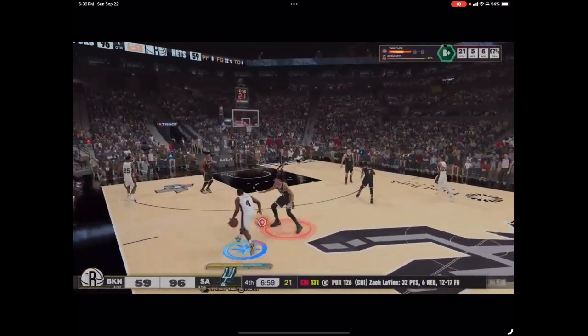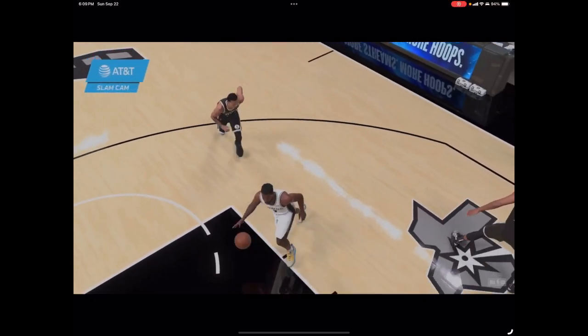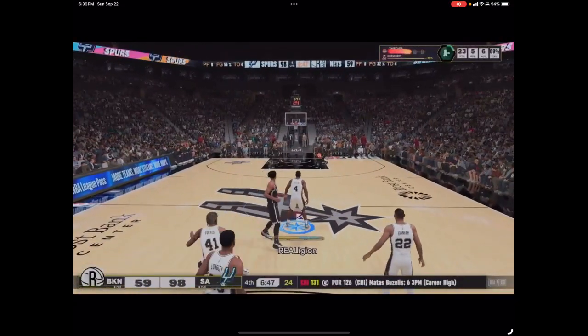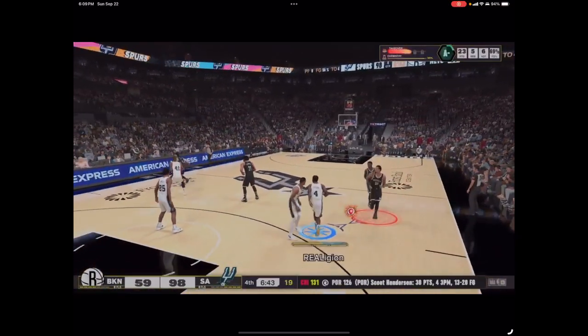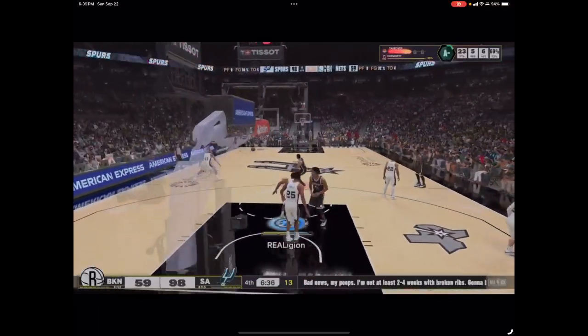And one quarter to go in a game that to this point has not been an evenly fought contest. So for Brooklyn now, we've got Nicholas Claxton, Isaiah Joe, and it's Palmer in at the three slot. And great camera work showing up on the AT&T 5G Slam Cam. And for Brooklyn, they're shooting at a 32% clip from the field. They're just not executing. Pass to Claxton.